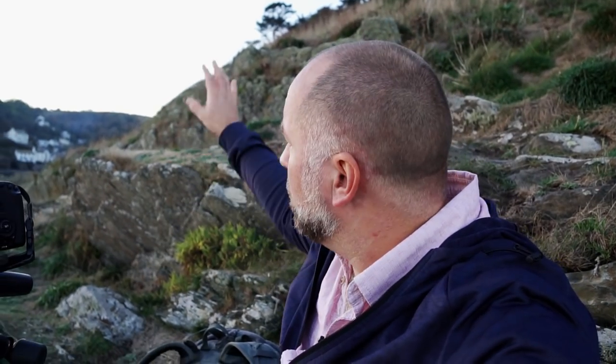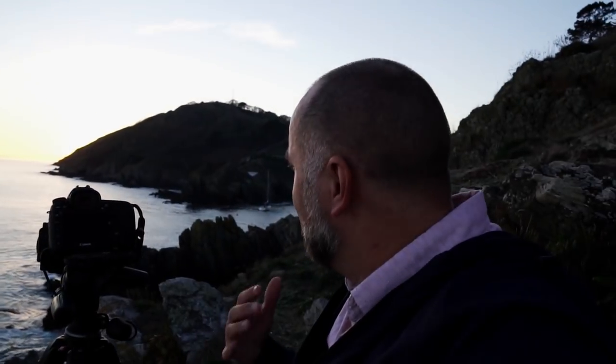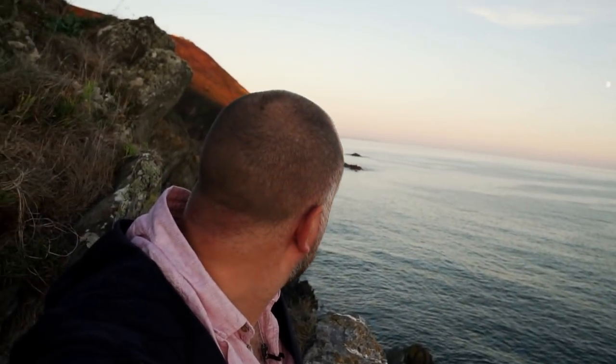So Polperro is over there, and I've just walked up the cliffs here. We've got a lighthouse behind me, and I'm just watching the sunset, which is over there, and it looks really beautiful. There's no light on that cliff at all, so it's going to be pitch black, but it does look lovely. So I've managed to get a photograph before the sun just went down behind that hill, but it's lighting up that cliff over there. So I've just taken a photograph now.